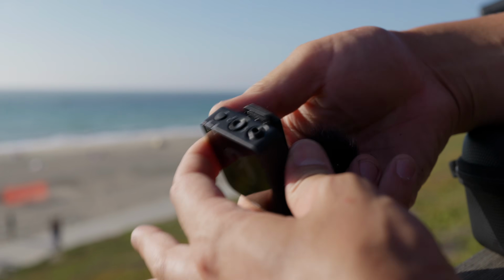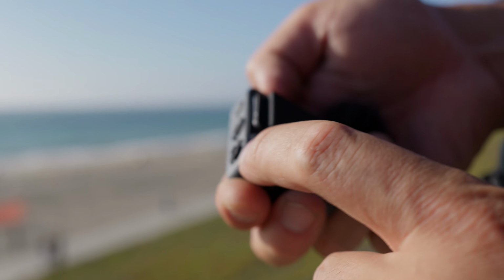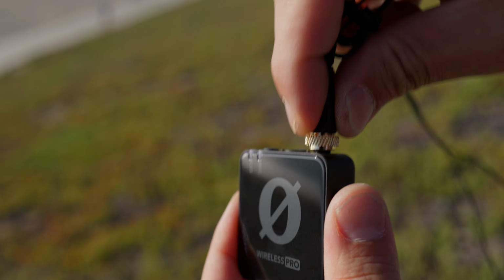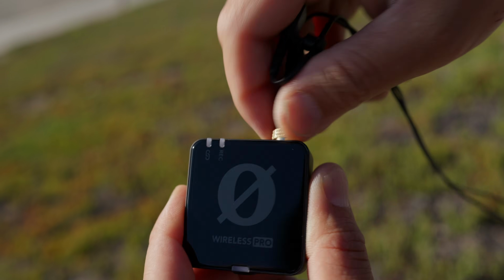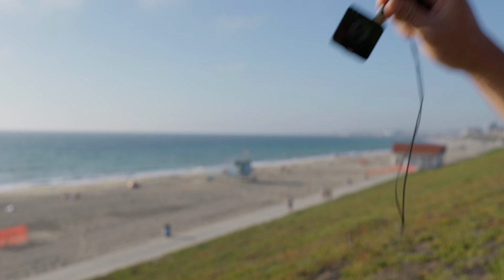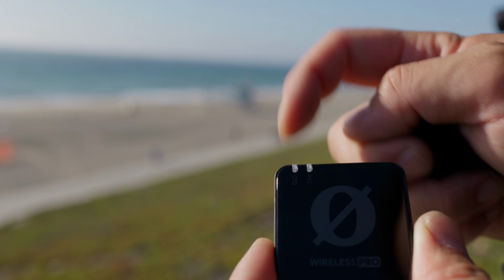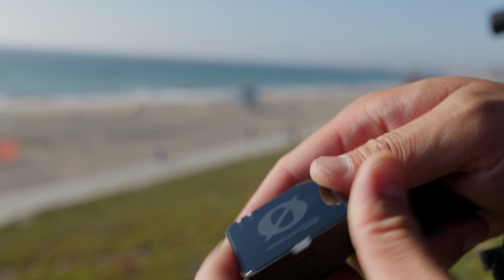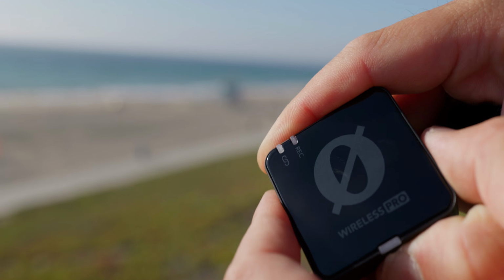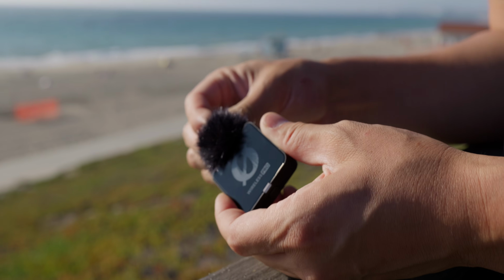If I take off the wind cover right here, check this out. This is 3.5 mil input for microphones, but notice it's got threads on there. So locking TRS, this is great because if you have a lav on and you want to put it in your pocket, you don't have to worry about it getting unplugged halfway through and realizing it wasn't actually plugged in. This button here by default is the record button, so it triggers the internal recording. But I set mine up so that whenever I turn it on, it automatically starts an internal recording.